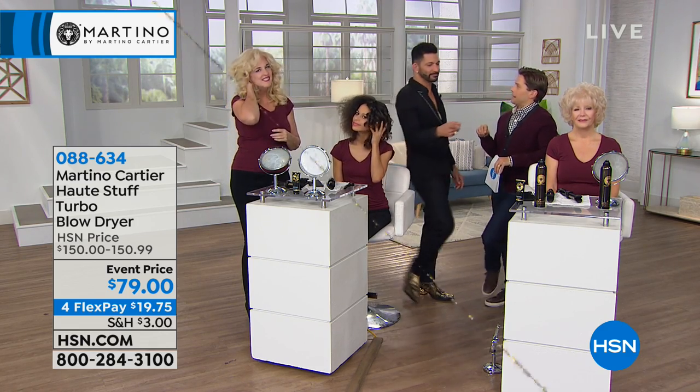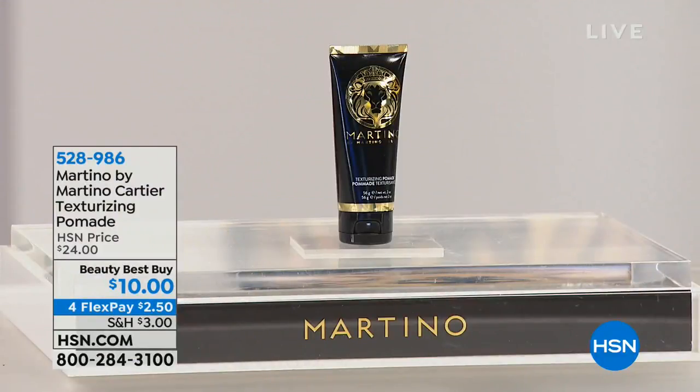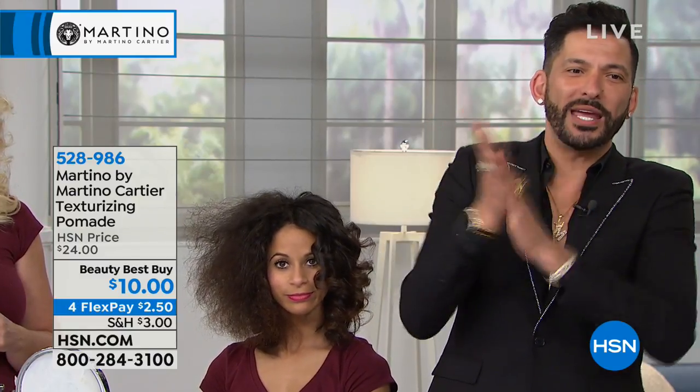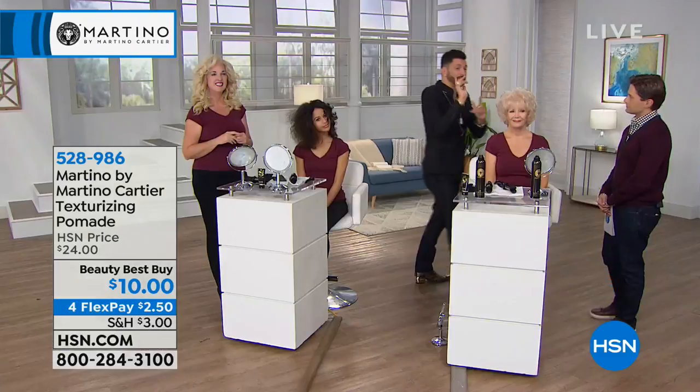Now, your styling pomade. Right here. So this was done as a beauty Best Buy. It is a flash sale, one and only chance. It's $10. Okay. It's normally $24. There's 600 left. It's $10. So check this out. This comes out white. You can see it on my finger. When you first mix it, it's white. But when you heat it up, it's now clear.